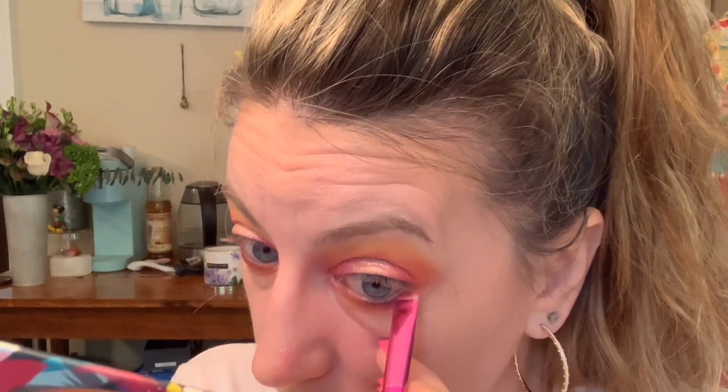Oh, don't poke your eye like me. This does have a bristle sticking out. I wonder if it'll pull out because it's very sharp. I'll have to cut it off, as that will scratch your eye. All right, and then I'm just going to take that fluffy brush with the orange and just blend it.